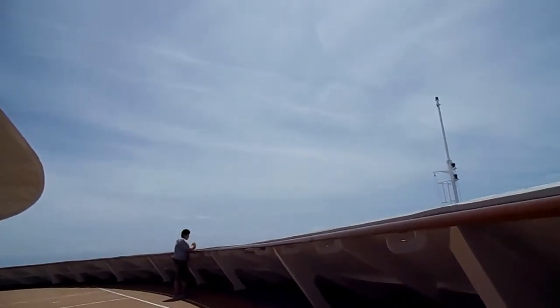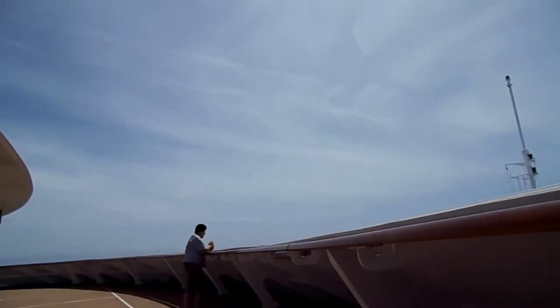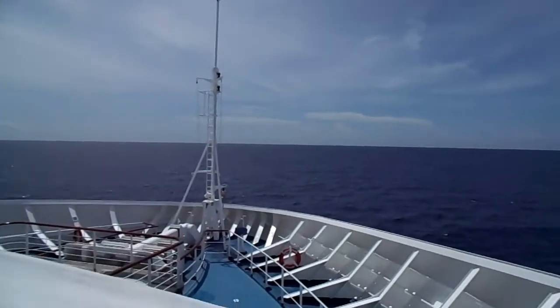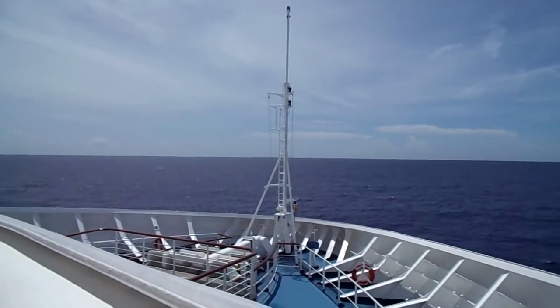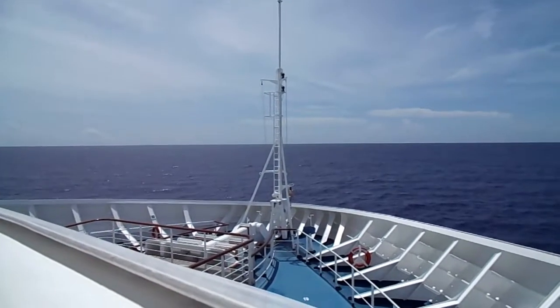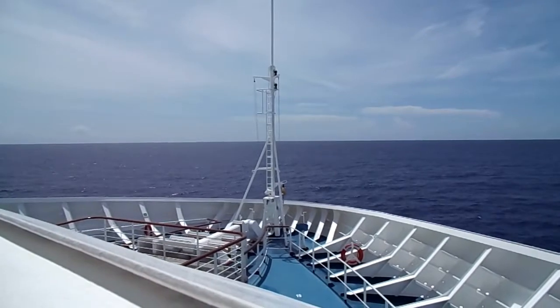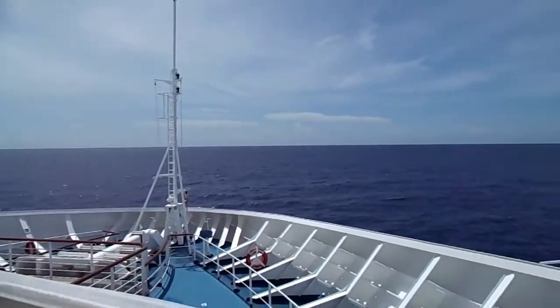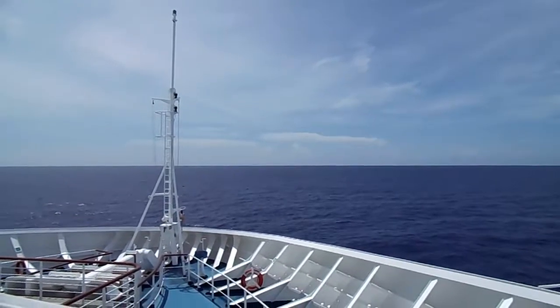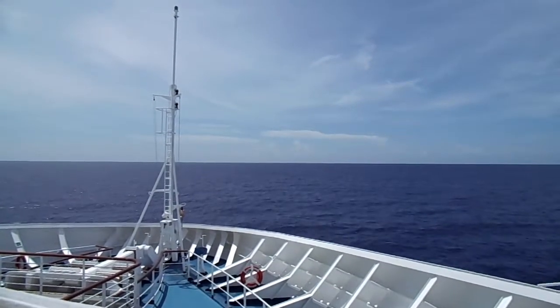In a couple of seconds, you can see me. I'll actually roll the camera over so you can see the front. There you go. That's the front of the ship. Again, the Carnival Magic is part of the Dream class of ships. The Carnival Dream, the Carnival Magic, and then you have the Carnival Breeze. They're all sister ships and all similar.